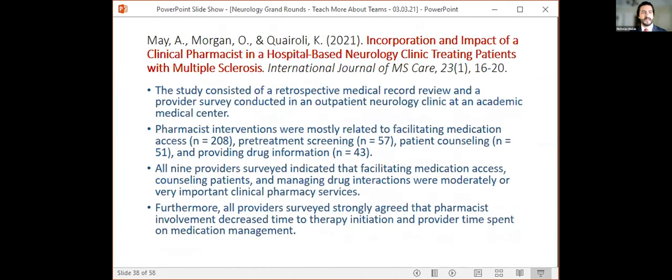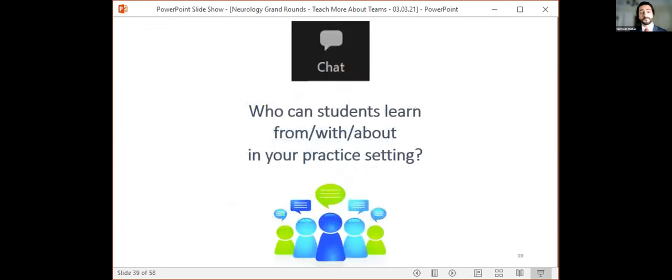And lastly, a recent study, brought to our team's attention last week within our own division, about how incorporating a clinical pharmacist into a hospital-based neurology clinical team makes a big difference for patients. We know that at Duke, we're grateful to have Janelle, and other institutions are publishing on this as well. So we need to think about not just interprofessional education in terms of trainees, but also our healthcare delivery and team-based care.